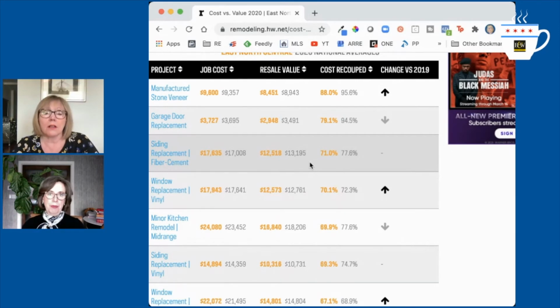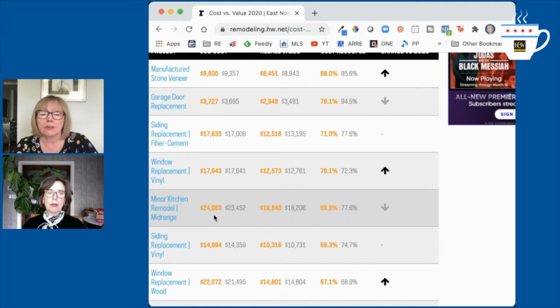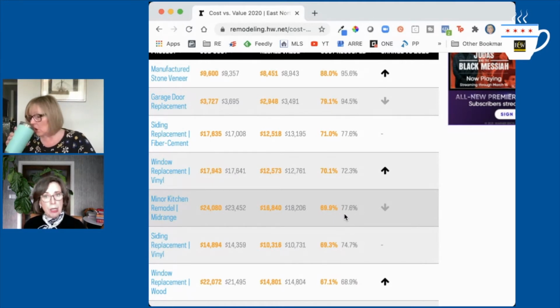Go ahead. In terms of inside, the number one thing you can do inside your home is the minor kitchen remodel here. And they're estimating that a minor kitchen remodel may be $24,000, but you'll get $16,000. So you'll get 70% return. And certainly that will help you sell your home faster. And yeah, if the home is otherwise move-in ready.